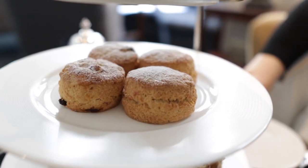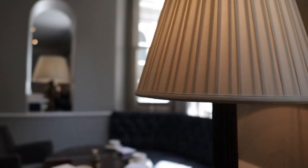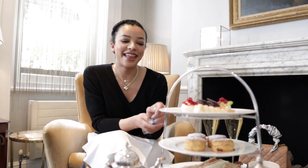We've got some scones here. There's two different types of scones, and then there's some strawberry jam and clotted cream. And then we also have some finger sandwiches down the bottom. And then we have some little sweets and trinkets, and I can't remember exactly what they were, but they do look delicious. I'm probably going to start with the finger sandwiches and then move on to the scones and then have the sweets in the end.